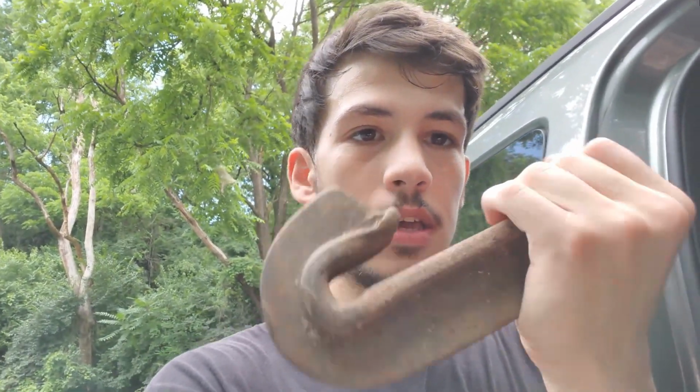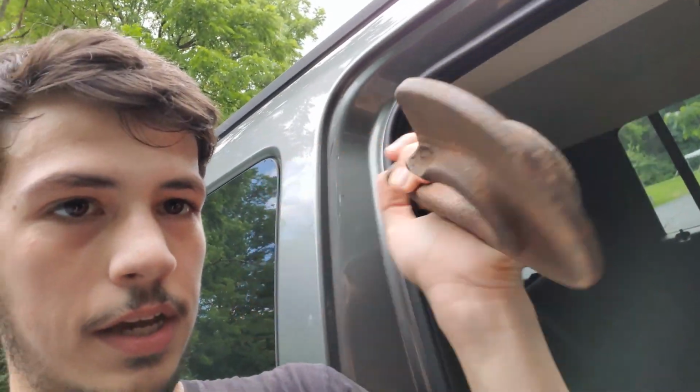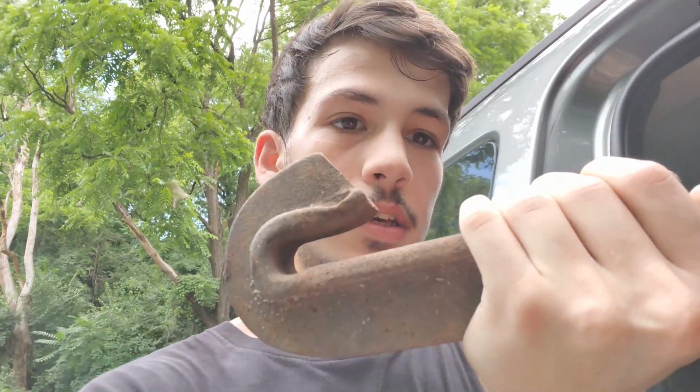I also got this. It looks like an old hitch off of one of the trains, but again, I don't really know for sure. I found this first, so I kept it, I guess. It's kind of scratched up at the front, but you can see it's a bolt. So I'm gonna keep all these, and we're gonna head to our next location.